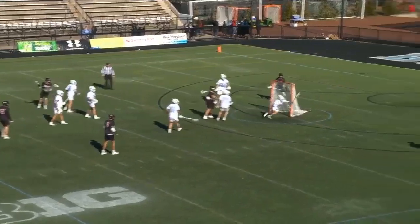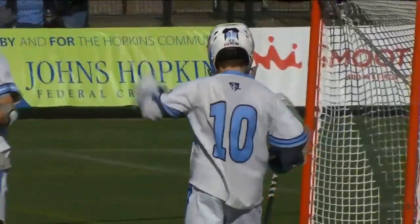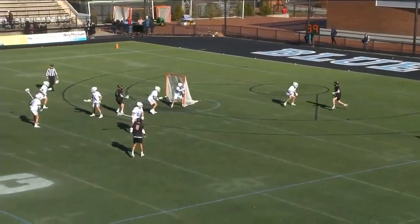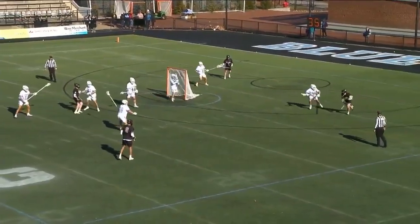St. Joe's with the shot, goes wide. Possession nice. Staying with the team in black. I like that, Dixie. I like that a lot. Levi Anderson presses the corner. They swing the ball through up top and get a wing shot from the right-handed side.